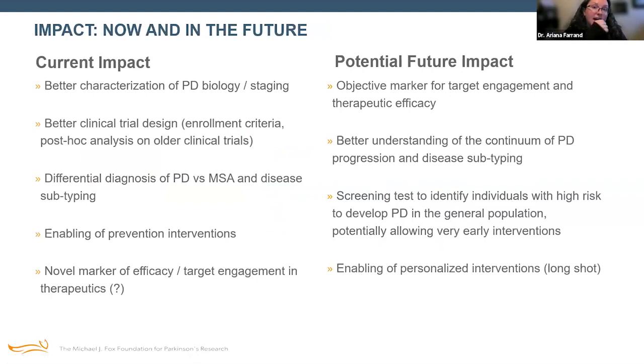So it's a lot of technical detail on how SAA works, but what does all of this mean? Currently, the impact is that we can see better characterization of PD biology and staging. This will enable better clinical trial design. SAA can be factored in as an enrollment criterion for clinical trials. We also see differential diagnosis of PD versus MSA, as well as disease subtyping, like the LRRK2 PD that I mentioned before. It's potentially enabling for prevention interventions later down the line, and it could also be used as a novel marker of efficacy in therapeutic trials.